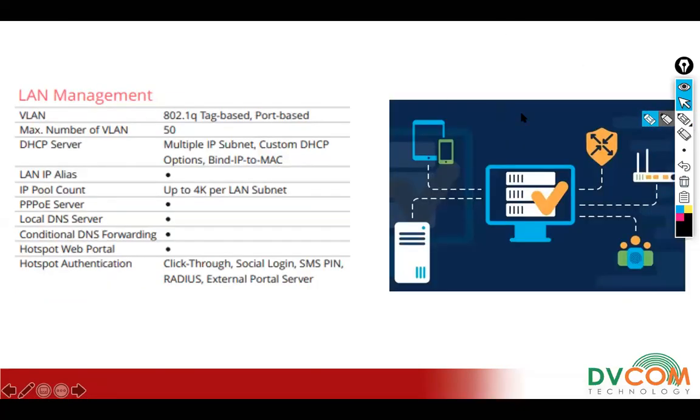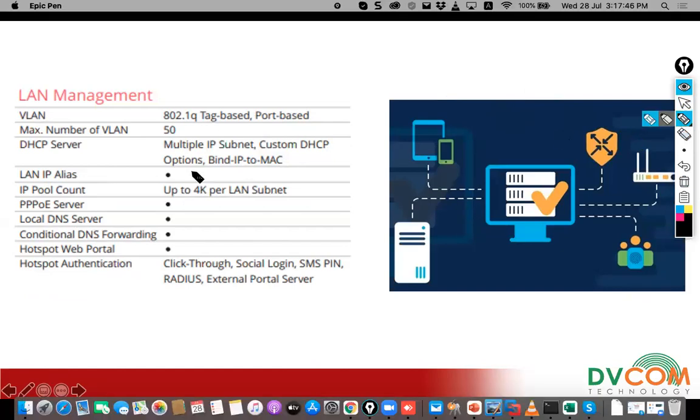So the next one is the LAN management. For the LAN management, we are going to support the maximum number of VLANs, 50. And the very important thing is that there is a tag based and there is a port based. So this is one of the very important ones.